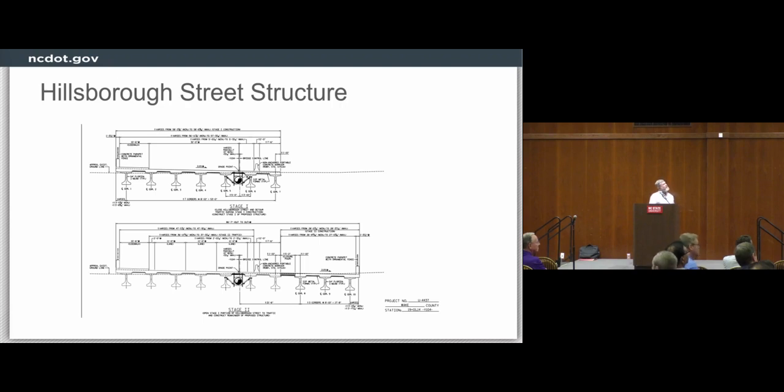Here's another picture of Hillsborough Street. You can see, if you count the girders off there, that we had three more. No, that is not the water line that's hanging up under there. They actually did allow us to hang the sewer line on the bridge. So the sewer line is going to be hung up on that bridge, and that's what's depicted in that drawing there.